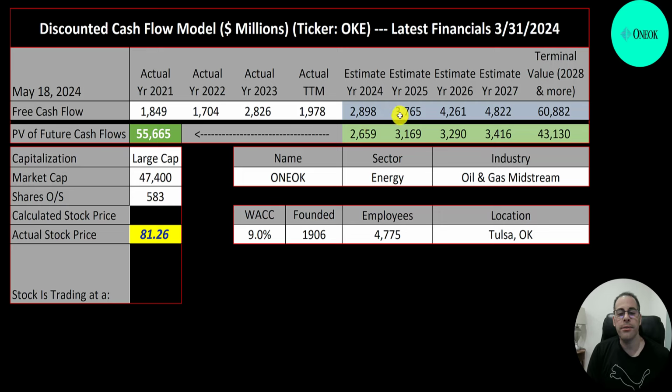We estimated 4 years of future free cash flows. We also estimated a terminal value, which is all cash flows past year 4, that's 61 billion. We discounted those numbers back to today using a weighted average cost of capital. We get a value of the company at $56 billion. We divide that by 580 million shares, and we get a calculated stock price of 95. They're trading at 81, so they're trading at a 15% discount. It's a buy according to the model.